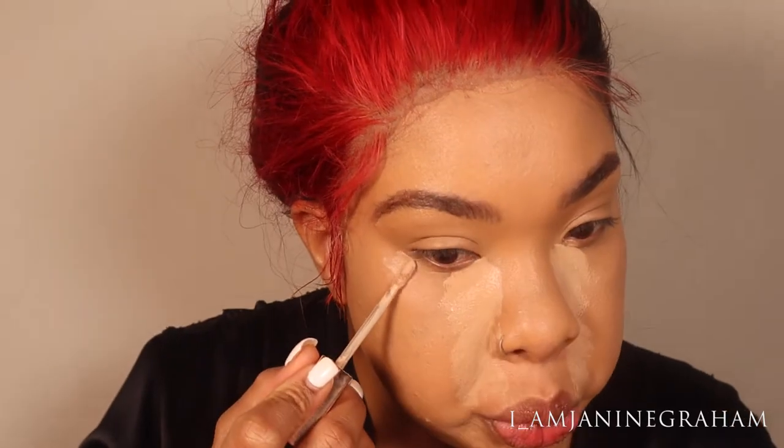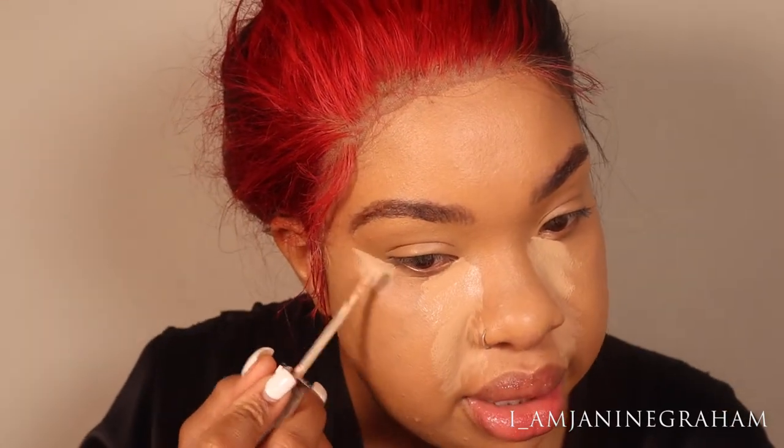Guys, I know this is not a natural look. This is my natural look, okay? Still giving, like, I don't want to wear much makeup, but I'm wearing a lot of makeup. But yeah, the party was lit. I didn't get home until like 5 a.m. this morning. So, yeah, it was lit.